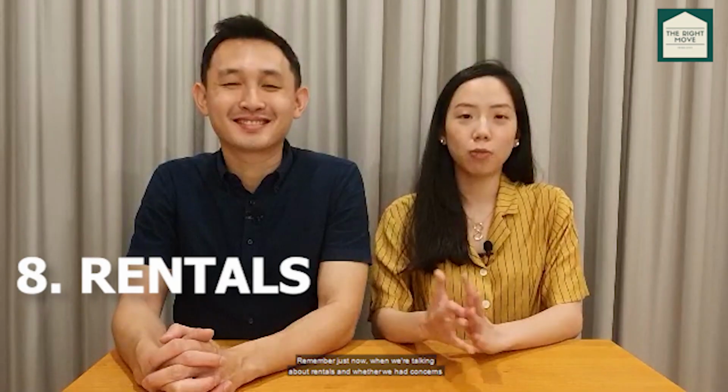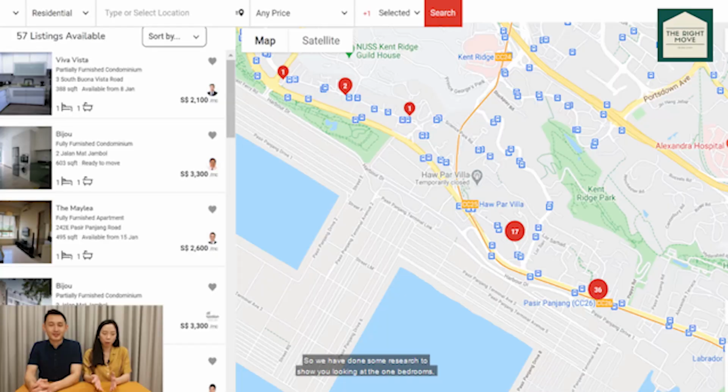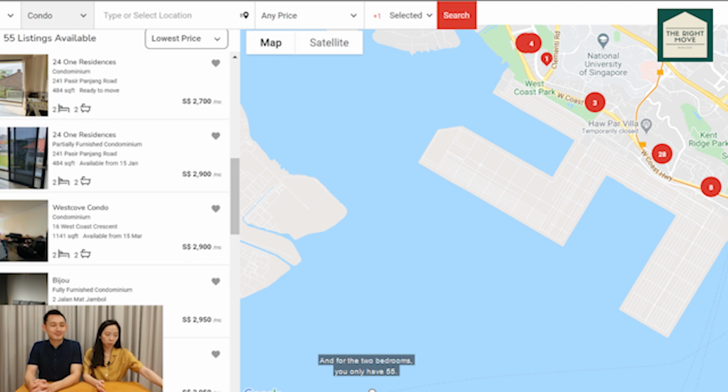Remember just now when we were talking about rentals and whether we had concerns on whether the area around Normanton Park could absorb so many small units, the 1-bedroom and 2-bedrooms at about 60% of Normanton Park. So we have done some research to show you, looking at the 1-bedrooms covering 3 MRTs from Kent Ridge MRT all the way to Pasir Panjang MRT, you realize there are only 57 1-bedrooms for rent available, and for the 2-bedrooms you only have 55. So that is not too much, and with the employment hubs at One North, Science Park and also NUH, we think that the area can take up more 1-bedrooms and 2-bedrooms for rent.